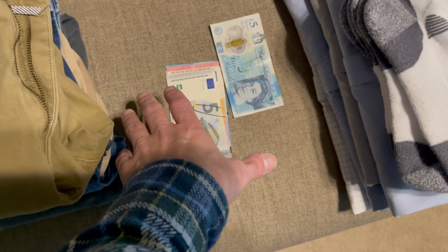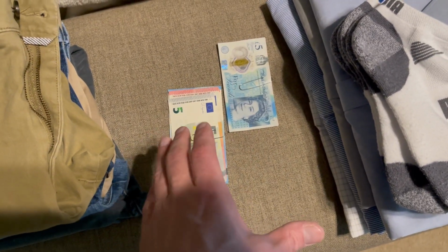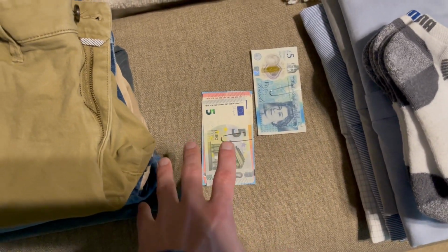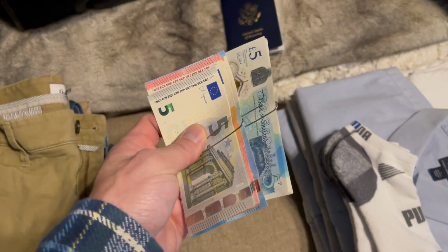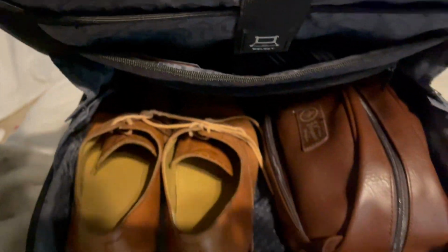It's a good idea to take a little bit of cash with you, because you just never know what's going to pop up or when you might need it. Some restaurants only take cash. Some taxis might only take cash. You just never know what kind of situation you might get in, and you need a little. So we don't have that much: $50 in British pounds, and about 100 euros. Shove that in the carry-on bag too, so it's always with me.